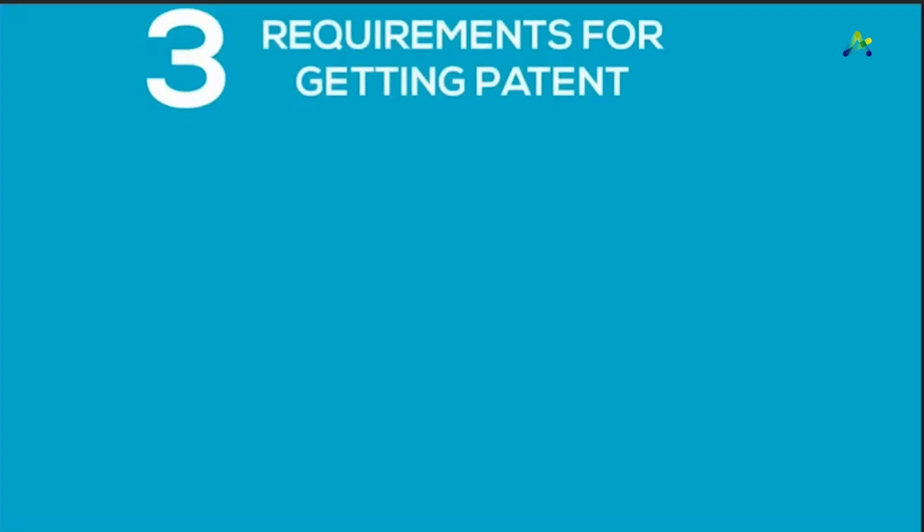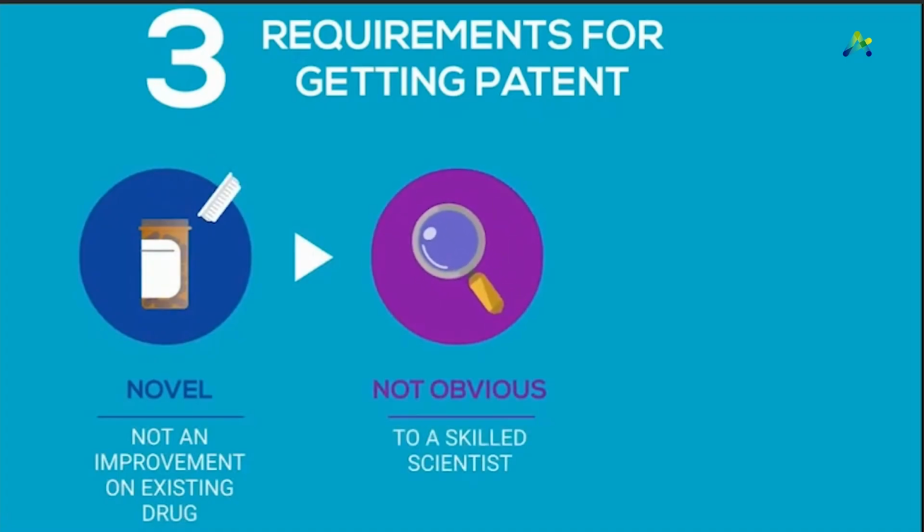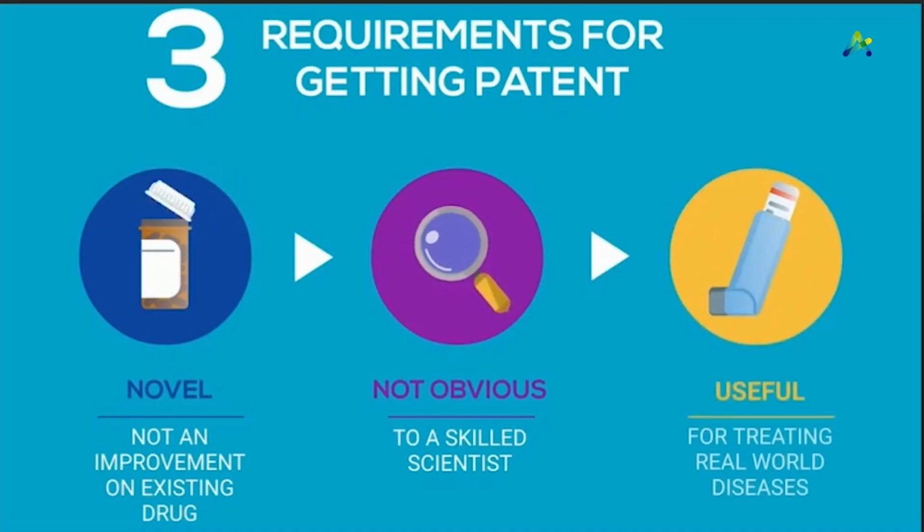In general, patents are issued if the owner of an invention is able to prove three things: 1, that the new drug is truly novel and not just an improvement on an existing drug. 2, that it's not obvious to a skilled scientist that such a drug exists. And 3, that it is useful to treat real disease indications in the real world.